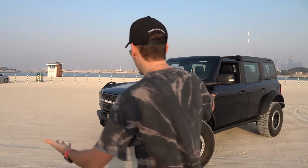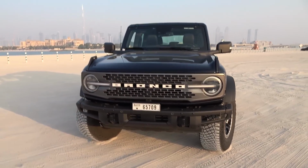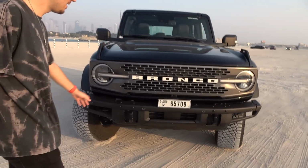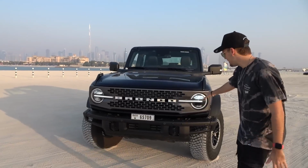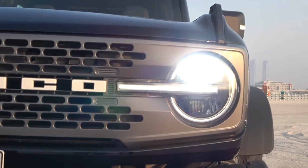Let's start with the front because that is my favorite part of the exterior, right? What you get is a super unique look with Bronco written all through, right down the middle. You have these LED lights which actually cut into the headlights, which are super, super cool.